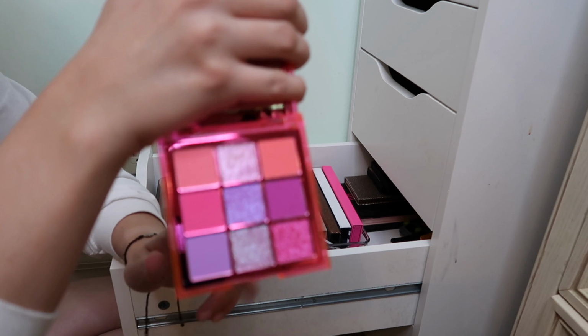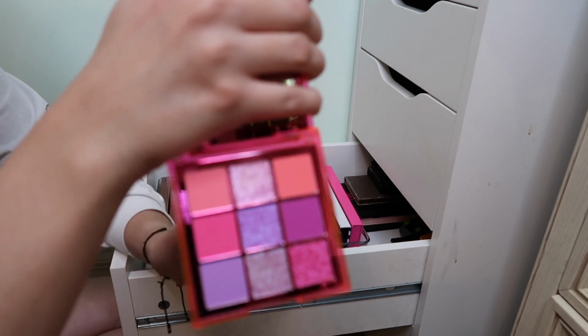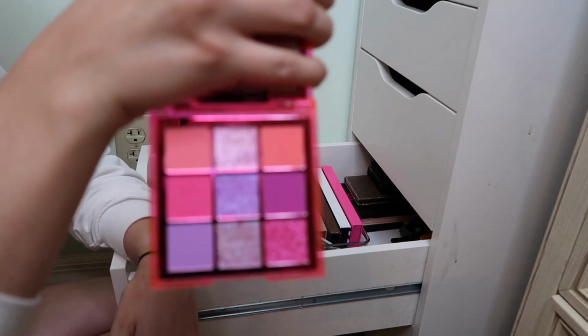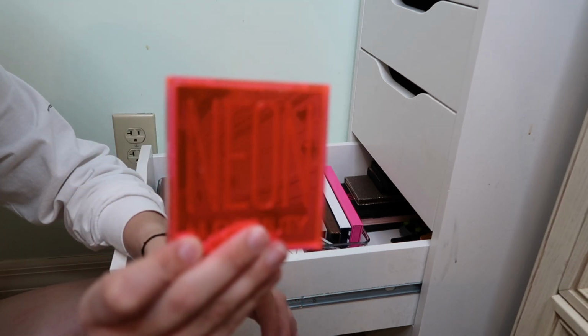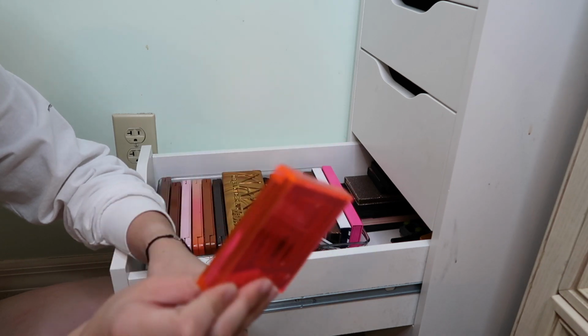I honestly wish I didn't buy this. I had also had the neon orange, but I have already sold that one. I sold it a while ago. And I do like the size of these palettes, but this is just not really my desired color story.